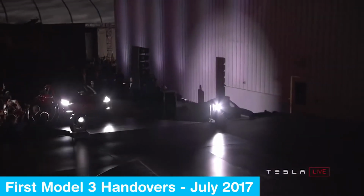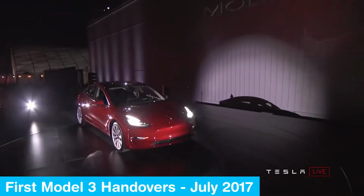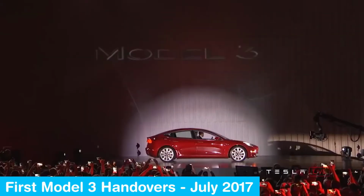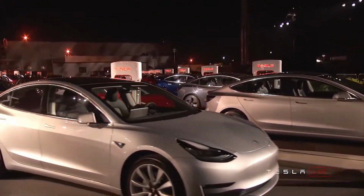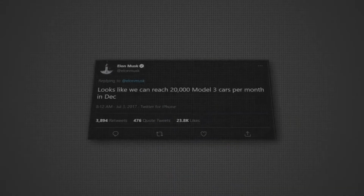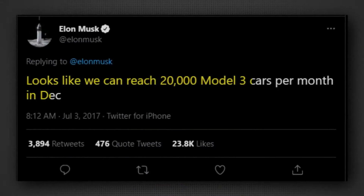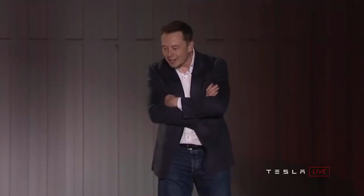But undaunted, Musk threw a handover party in which the first 30 units of Model 3 were given out mostly to employees. The batch had to be assembled by hand as Musk's robots still refused to work. Yet Musk had been tweeting the plant would be producing 20,000 cars per month before the end of the year. A distracted-looking Musk at that party made the famous proclamation that a production hell awaited Tesla.